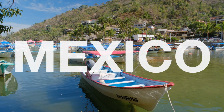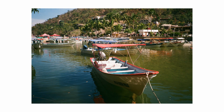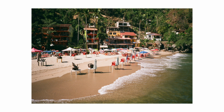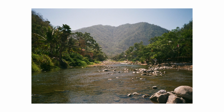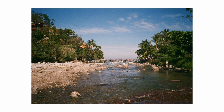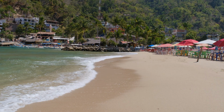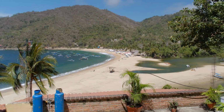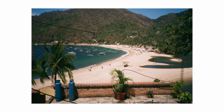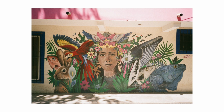My next roll I took on a trip to Mexico and shot these on a day trip to Boca de Tomatlan and Yelapa. I absolutely loved how all the greens rendered in comparison to the blues and reds throughout the scenes. I especially love how the water renders in this shot. And all the colors on this mural.